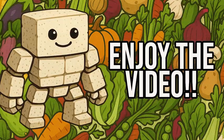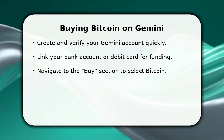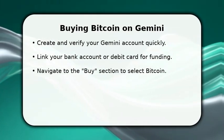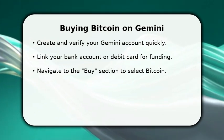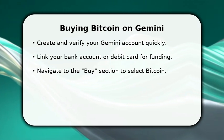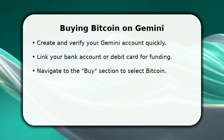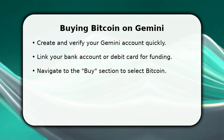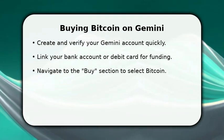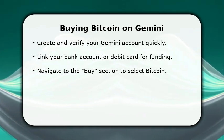Please enjoy the video. In this video, I will explain how to buy and send Bitcoin on Gemini using an easy method. First, you'll need to set up your Gemini account and complete the verification process. This usually involves providing some personal information and linking a funding source like a bank account or debit card. Once verified, you can easily navigate to the Buy section within the Gemini app or website to begin your purchase.